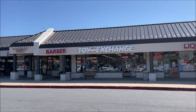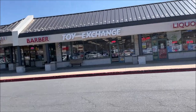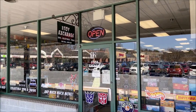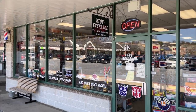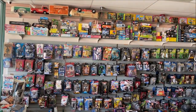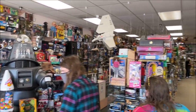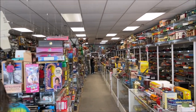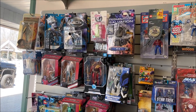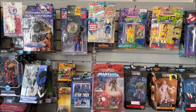Yes, here's the Toy Exchange here in this plaza in Mount Airy. So we're gonna go here right now. All right, guys, here is the front of the store in the strip mall here in Mount Airy, Maryland. And here is kind of an overview of what you see when you first enter the store. The left side is all of their toys, their vintage toys, and somewhat modern. And then on the right is their train section and die-cast vehicles. Older toys, like from the 40s and 50s and 60s, are featured on the right side of the store.